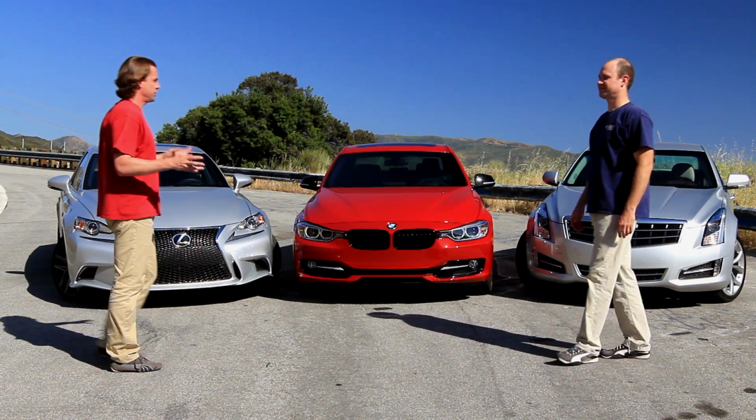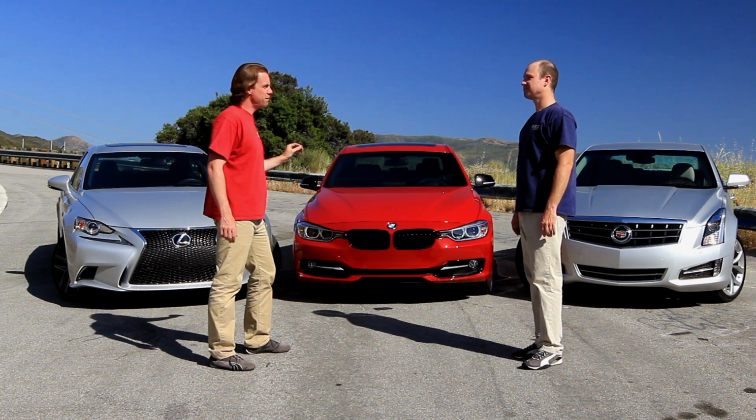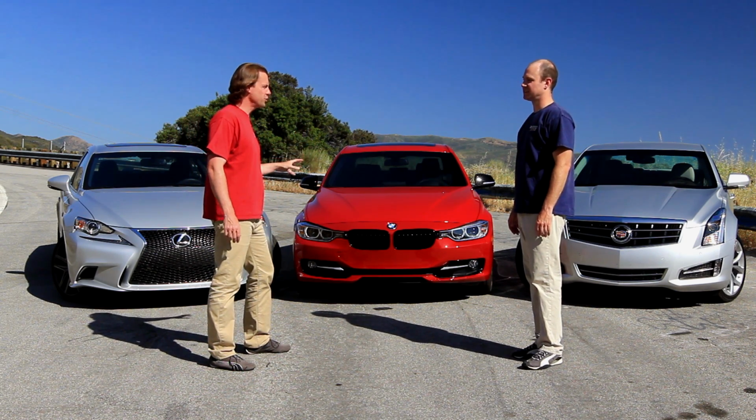So when you talk sports sedans, you have to bring the Beamer. And I'm glad we got an F30 finally for the show. We've driven it a bit, but we haven't driven it for the show.